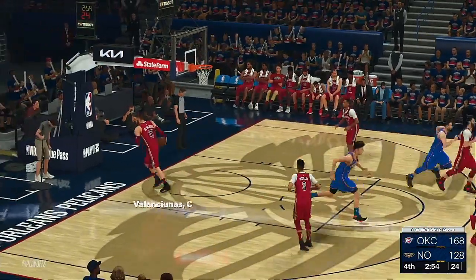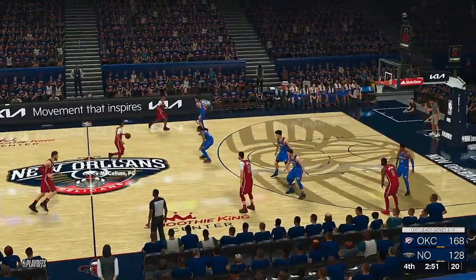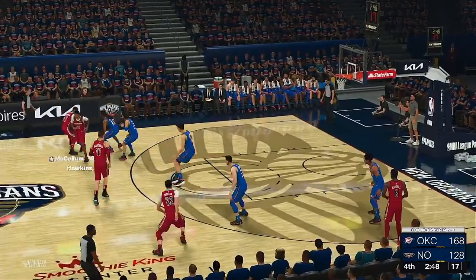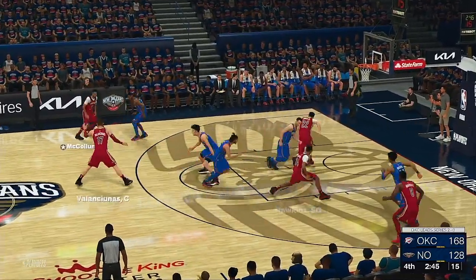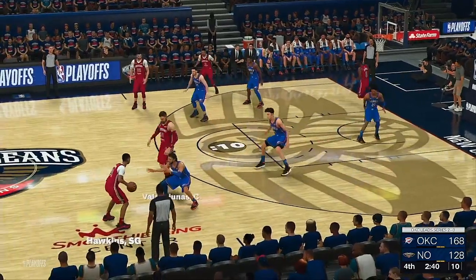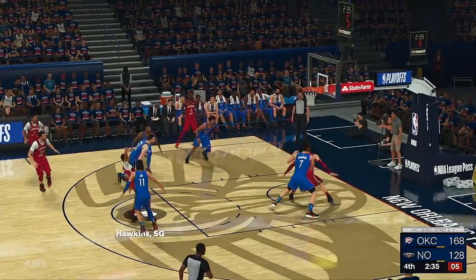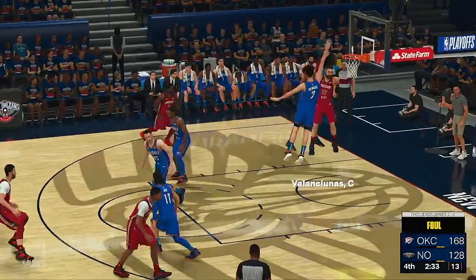Free throw good, Wiggins. And so it's McCollum with it. He brings it up for the New Orleans Pelicans. Now here's Valanciunas. Up top Hawkins. Down to 5 on the shot clock.